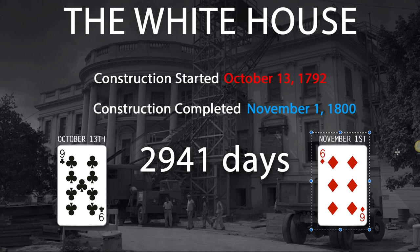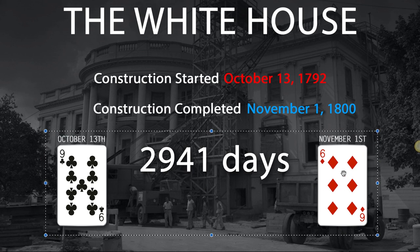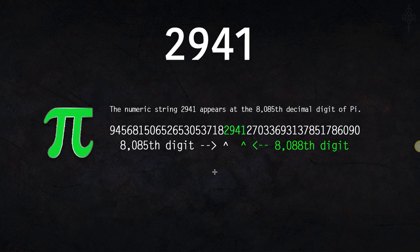That's why these cards, if you're not using them to decode, I don't know what you're waiting for, because these have everything to do with our matrix. It was a span of 2,941 days. That's important as well, because in the string of pi, you'll notice it sits between those four digits. The 8,085th digit, starting where the 2 is, and then it ends at the 8,088th digit of pi. I mean, that's a big deal.